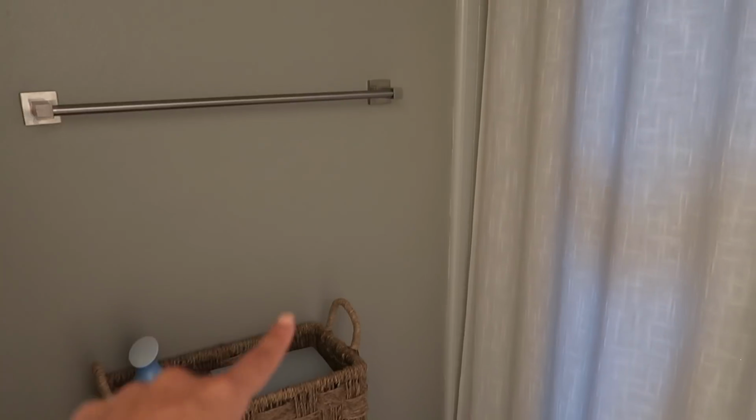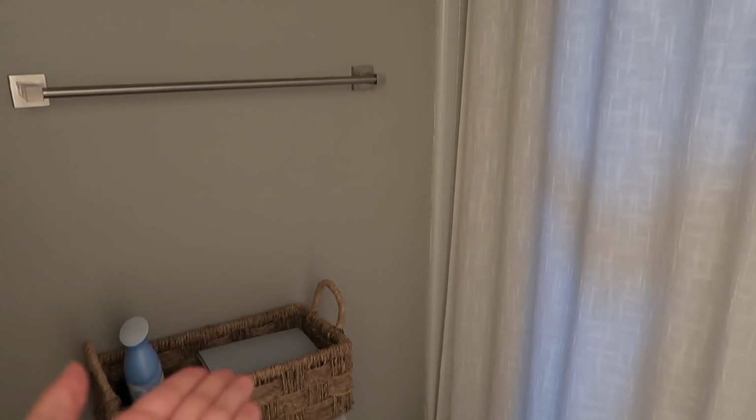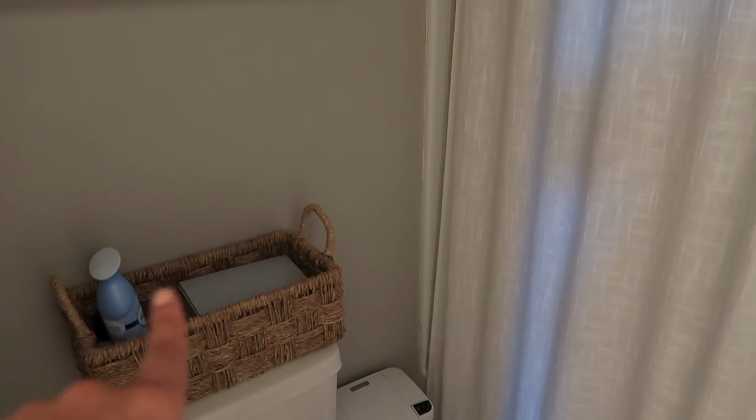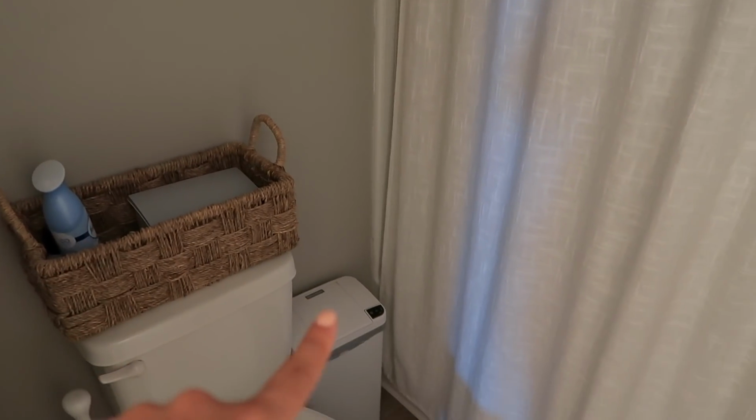And then we do have a towel holder, but we don't really use it, to be honest, because the space here is pretty small too. This basket is from Home Goods, and there I have wipes, some Febreze, and then we have a trash bin.